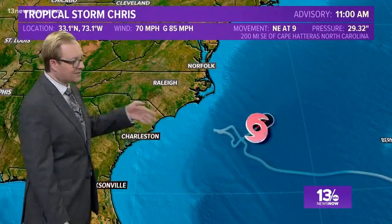So again, this is the 11 o'clock advisory from the Hurricane Center. We'll get another one in about half an hour, but I'm confident that they will name this Hurricane Chris at that time and probably up these winds to 80 or 85 miles per hour, if not more. Notice the storm is moving to the northeast, and we said yesterday once it started to move, we would see that rapid intensification, and that's what's happening, and it'll also rapidly move off towards the north and east.